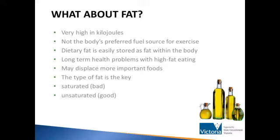Anything you consume that you don't use gets stored as fat. And dietary fat is obviously very easily stored. The body goes, yep, you beauty, I'll just tuck that one away, save it for later. Obviously there's a range of long-term health problems associated with fat. Again, if we're eating too much fat, we're probably not eating enough quality protein and carbohydrates. There are different types, and the type of fat is the key.